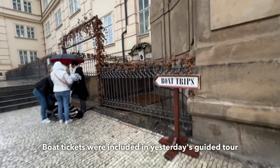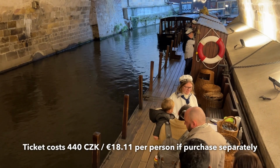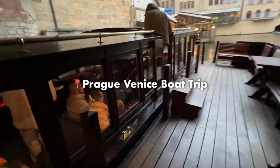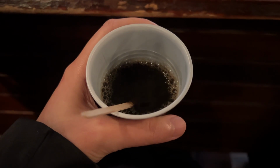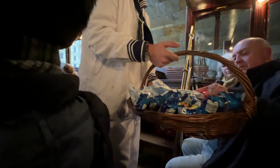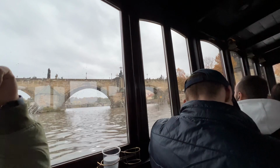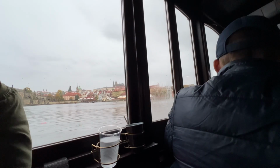Next, we went on a boat tour with the ticket we got yesterday. It was nice how drinks and snacks were included in the ticket. They offered beer and various hot drinks, and I got coffee. For snacks, they offered ice cream and gingerbread, so I went with gingerbread. The serene boat ride offered views of the river and Charles Bridge, but I thought the audio was a bit boring compared to the live tour we had yesterday.